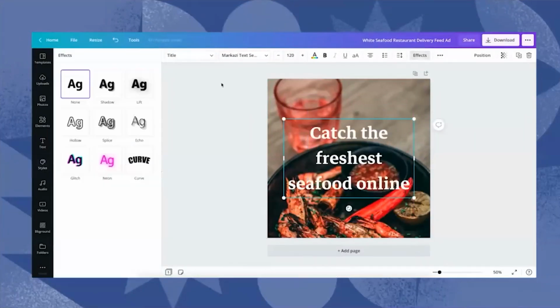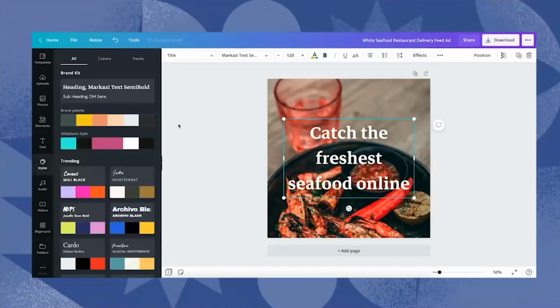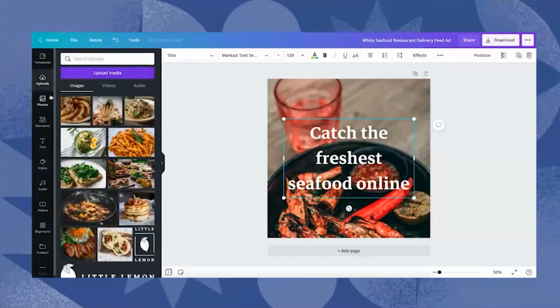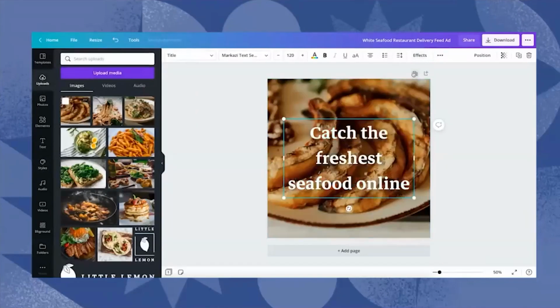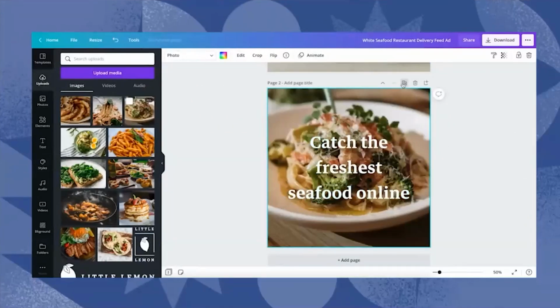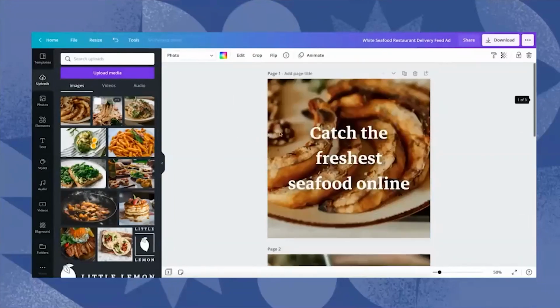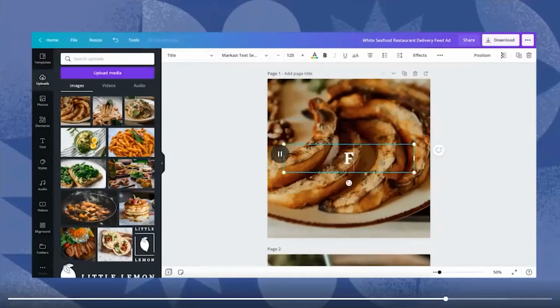You can also add effects to your text to make it look more interesting. And if you wish to change your images, simply drag your photos to the page. Duplicate the design if you want to add more pages. And as you can see here, I'm just editing the copy.